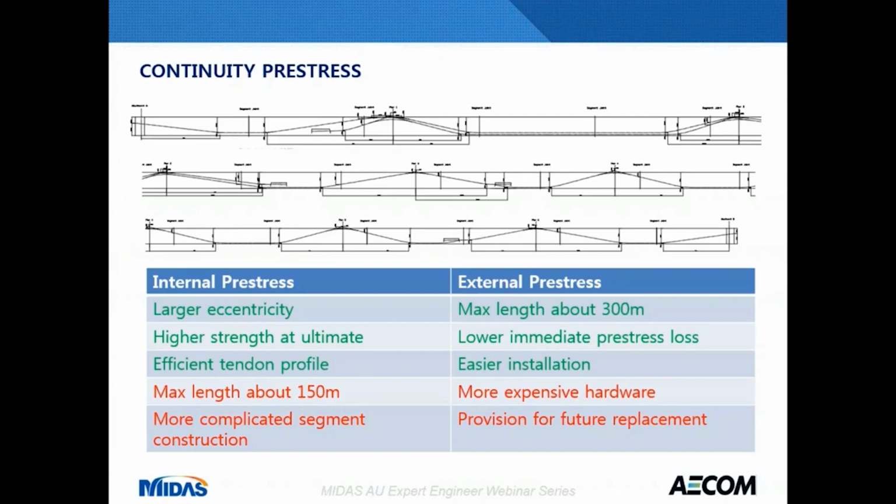This is much longer than 150 meters for an internal tendon because of less immediate prestress loss. However, internal tendons are typically more efficient because of larger eccentricity, higher tendon strength at ultimate, and more efficient tendon profile to minimize secondary prestress moment. The hardware for internal tendons is cheaper, and there is no need to worry about future tendon replacement. Usually, a contractor needs to understand the arrangement of these two options in order to work out the actual cost difference.